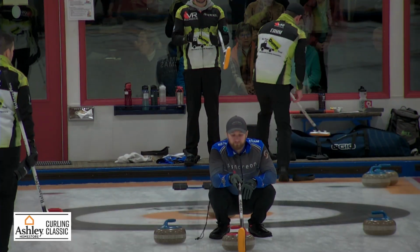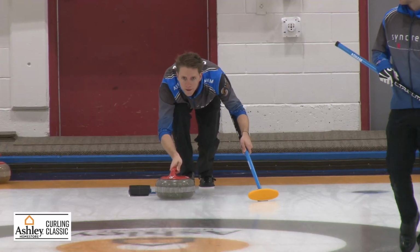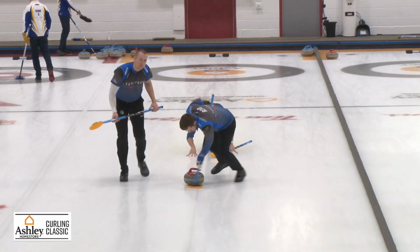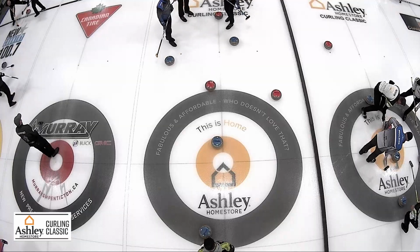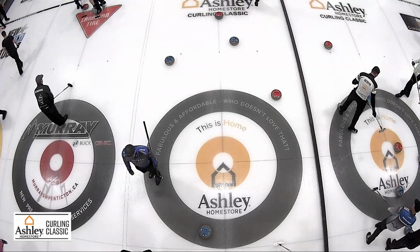A couple of options here for Charlie Thomas. He can run it straight back onto shot rock. And if that's not working out well, he's got the option of peeling it off. Sweeping this one hard. And he's cleared that one off the 4-foot. Nice shot.